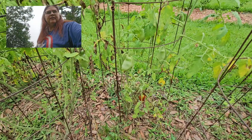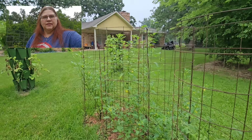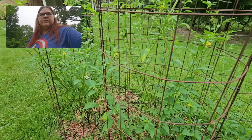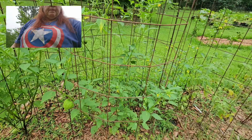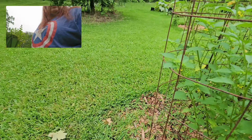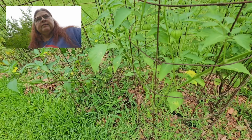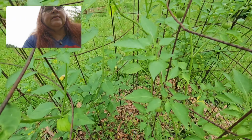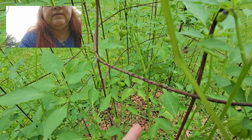All the tags are buried down in the ground. These are my tomatillos. I've got another tomatillo that's ready to go. Let's see. It's a purple tomatillo. See if you can see it. Right there.